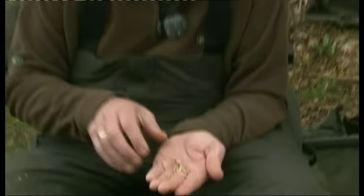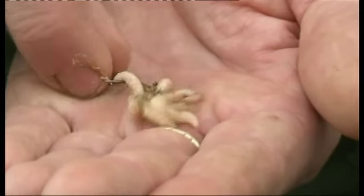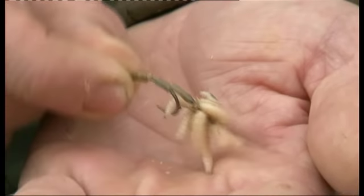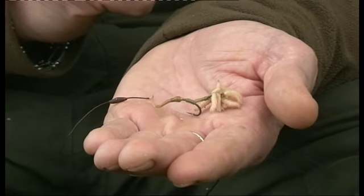There you go. Absolutely perfect. And you'll see the advantage as well with the silicone, so it doesn't matter. There's no way those maggots can get round and mask that hook point. So it's a really clear presentation.